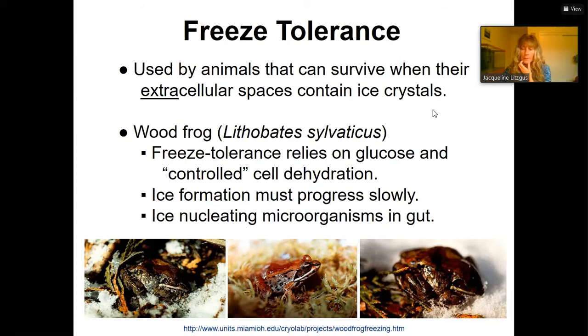Also, I mentioned the ice has to progress slowly. So the ice formation needs to begin at a relatively high sub-zero temperature, as close to that minus 0.6 as possible. Because if the animal supercools to like -2 or -3 first, then when ice propagation starts, it happens so fast that the animal's physiology can't respond to control things, and then the animal will die. So for freeze tolerance to work, the freezing has to happen as close to that freezing equilibrium temperature as possible to allow the animal's physiology to control the freezing process, okay?